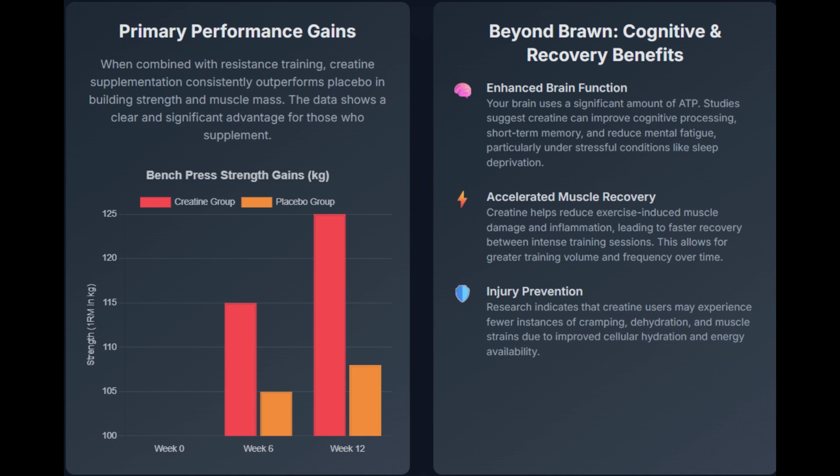Anabolic stimulus. Meaning the muscle cell kind of senses this increased volume, this pressure, and interprets it as a trigger to grow. It kicks off processes like muscle protein synthesis. So that initial water retention might actually help stimulate real long-term muscle hypertrophy, not just temporary puffiness.